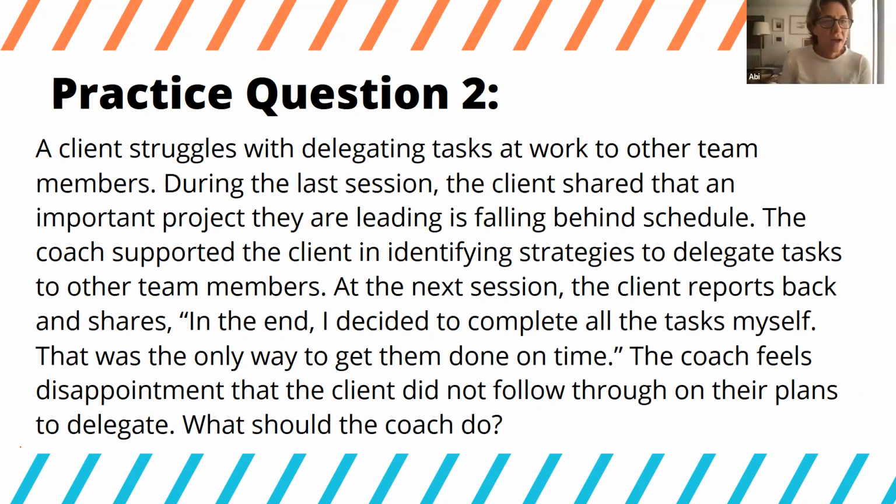A client struggles with delegating tasks at work to other team members. During the last session, the client shared that an important project they are leading is falling behind schedule. The coach supported the client in identifying strategies to delegate tasks to other team members. At the next session, the client reports back and shares, "In the end, I decided to complete all the tasks myself. That was the only way to get them done on time." The coach feels disappointment that the client did not follow through on their plans to delegate. What should the coach do?